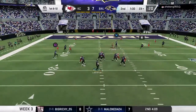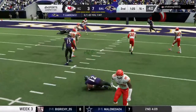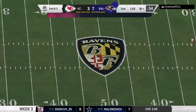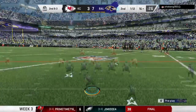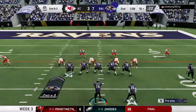Throwing on first down. Lawrence. Over the middle, it's complete. And he'll take it down here just shy of the 15 at the 16-yard line. That was play number 7 on this drive, and it got him 7 yards. Able to get 7 on that first down pass play. 2nd and 3.